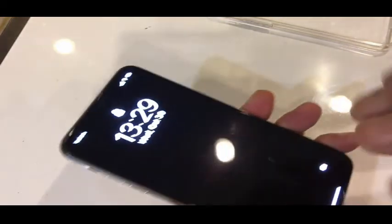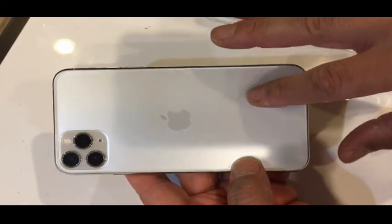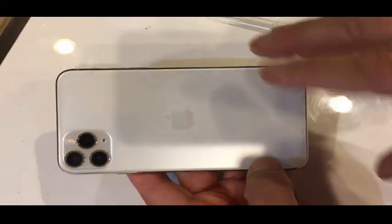But besides that, I gotta tell you, I like the phone. I really do. I love the photo quality. I like the white. I've been using it without a case, and it doesn't seem to be scratching or anything on the case itself.